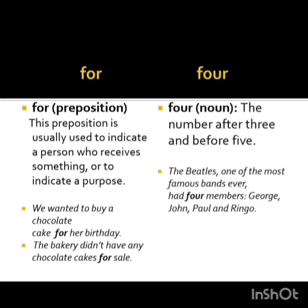And now we come on to the next one, for and four. So for is a preposition which is used to indicate the person who receives something or to indicate a purpose. For example, we wanted to buy a chocolate cake for her birthday. So that's a purpose. The bakery did not have any chocolate cakes for sale.